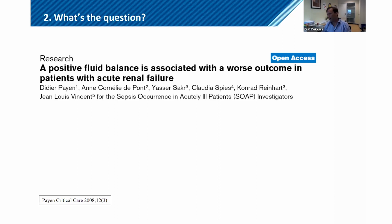And only reading the title, I think it's unclear because associated can be both. And you can say, well, I'm actually interested in the question whether if I give too much fluid to patients, whether that is detrimental for the outcome or not. Or I could say, I use this as a predictor because if I have someone with a positive fluid balance, that actually might predict a worse outcome, which is interesting in the intensive care unit.